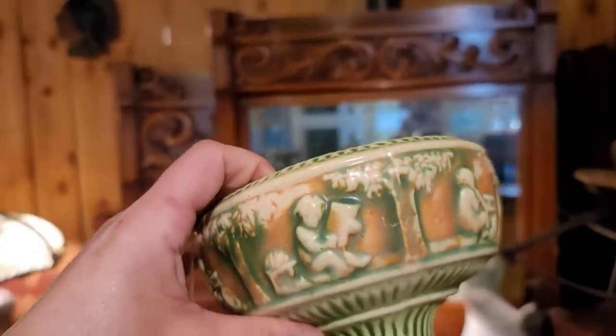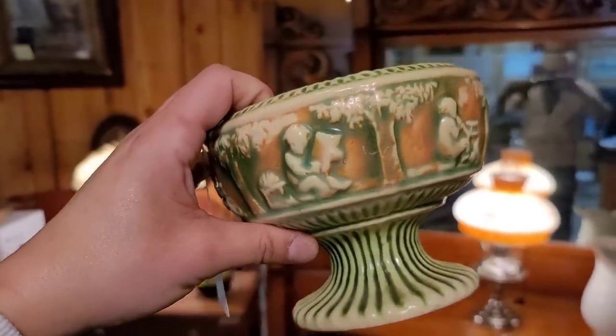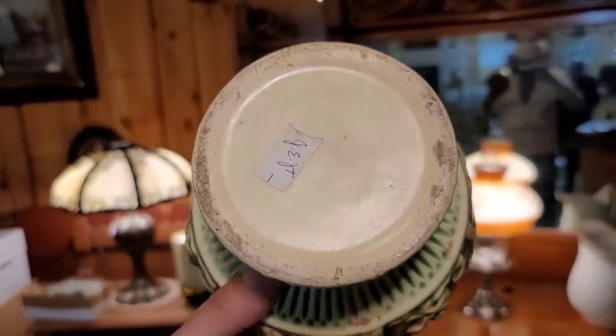Now here, of course, we are seeing some, what? Roseville, that is right. This is the Donatello pattern.